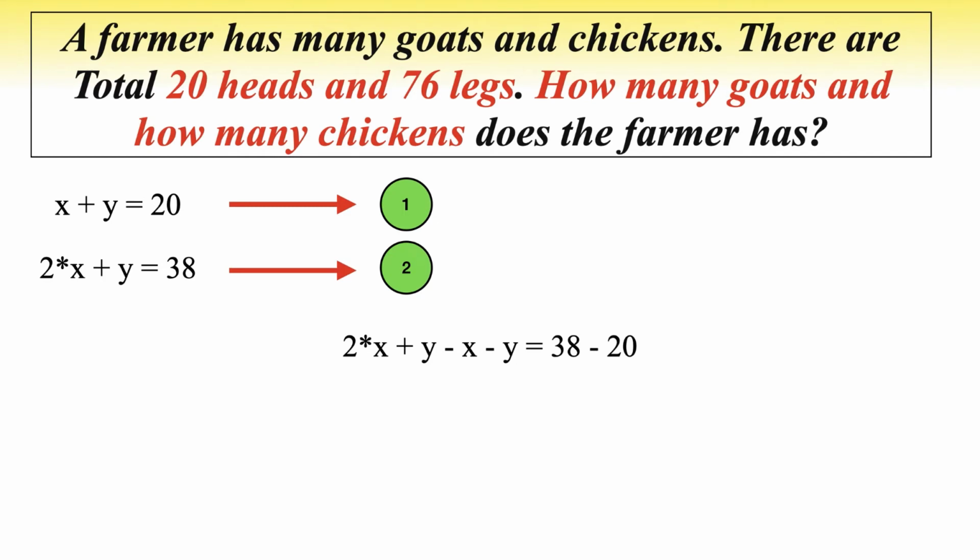Subtract equation 1 from equation 2. This will result in 2x plus y minus x minus y equals 38 minus 20. After solving this equation, the value of x is 18. Substitute the value of x in equation 1. The value of y becomes 2. Thus x equals 18 and y equals 2, which means the number of goats equals 18 and the number of chickens equals 2. By following these simple steps, you can find the solution to these kinds of puzzles in minimal time.